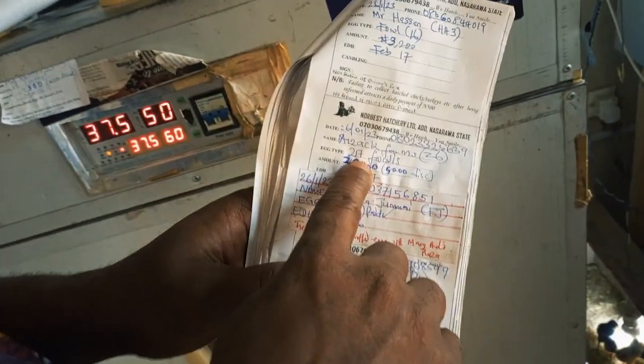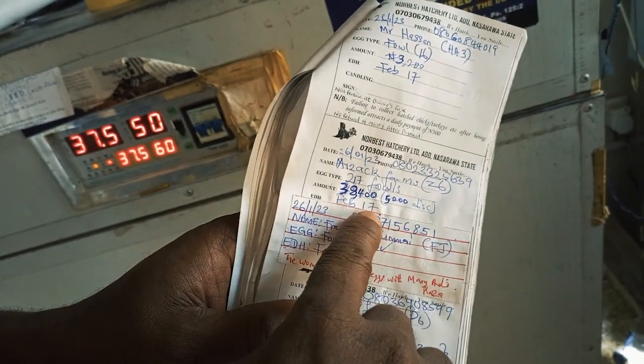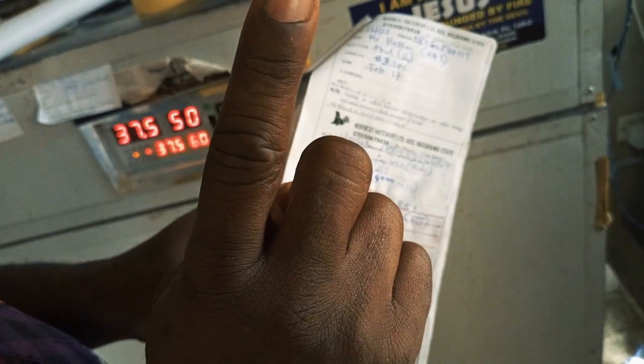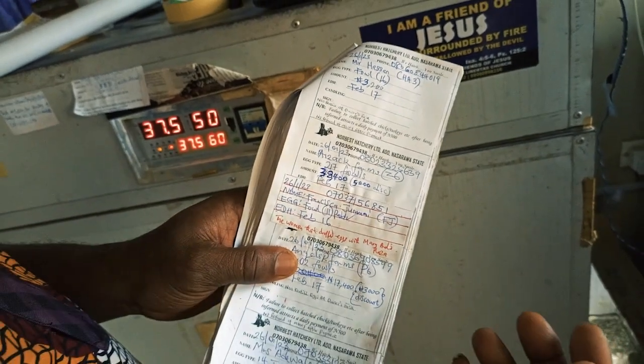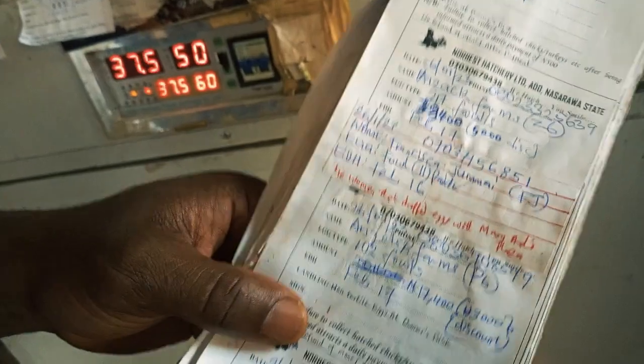217 fowls. 217 on February 17. So that's why it's just for one person. This one has one person. So that's when I say we hatch more than 200 every day. I'm not even exaggerating. It can be more. Then see another person.